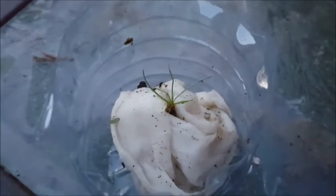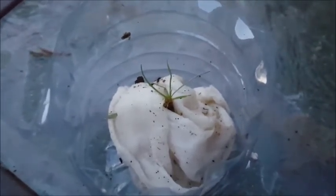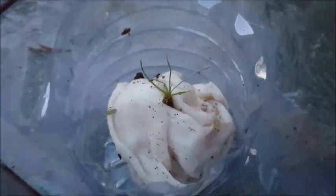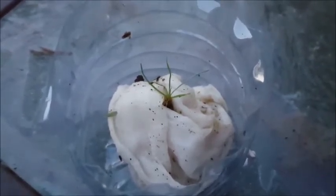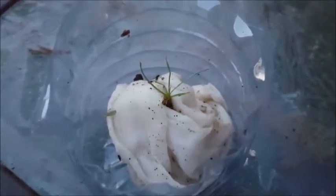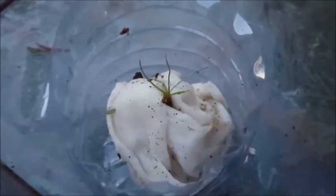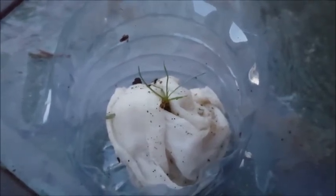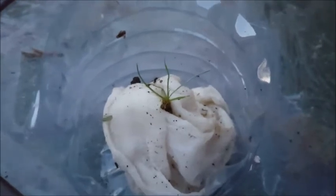I just keep the bottom with a little bit of water in it, not much at all, I'd say about 1/8 of an inch after the paper towel's been wet. And by the looks of it, after today, it looks like I need to add a little wee bit more water, just so it kind of soaks it up like a wick. It wicks it up to the little guy.